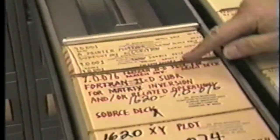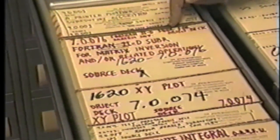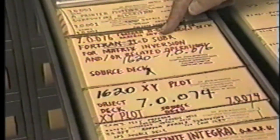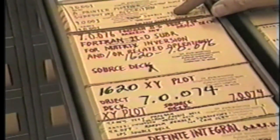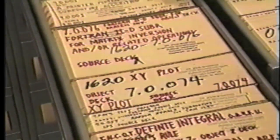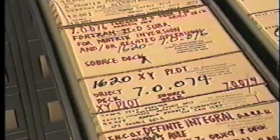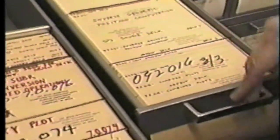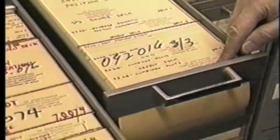Here's a Fortran 2D. The D stands for disk version of Fortran, with subroutines for matrix inversion, and our math department used this. Here's another set of decks for plotting. Notice this is a printer plotting subroutine algorithm, so we would do it on a printer, but we didn't use this either for some reason. Moving on, there are some more plot routines here, a Fortran source deck.